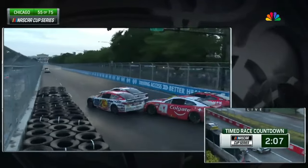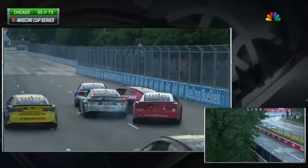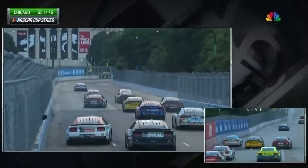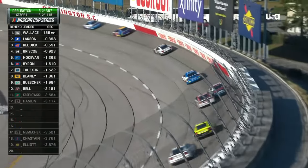You'll see a replay of it here. They work off of turn 2. Truex sideways, maybe some contact from Stenhouse. It hooks Bell. Heavy contact into the wall, and Hocevar a victim of that. God, Steve, that is aggressive contact.